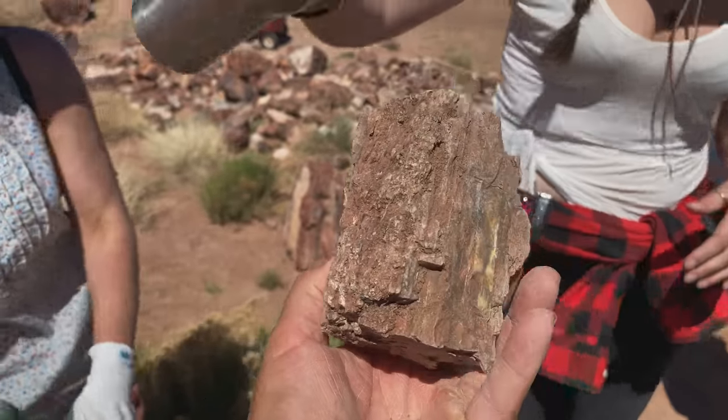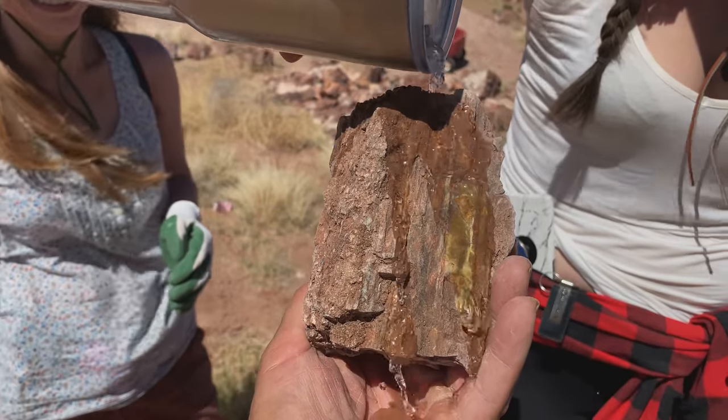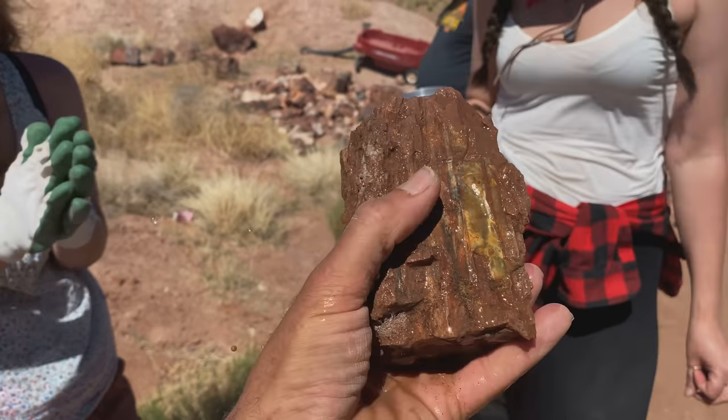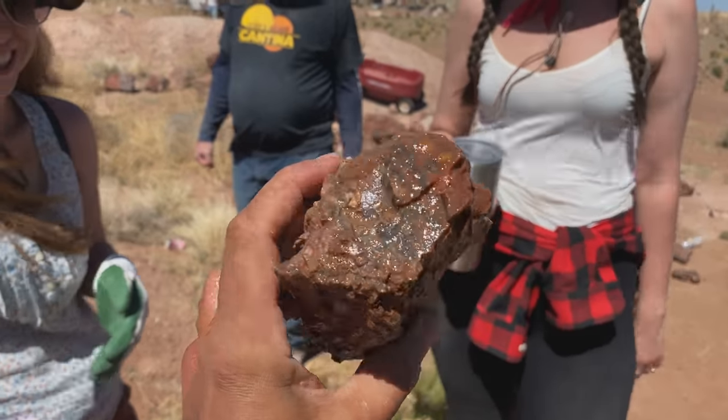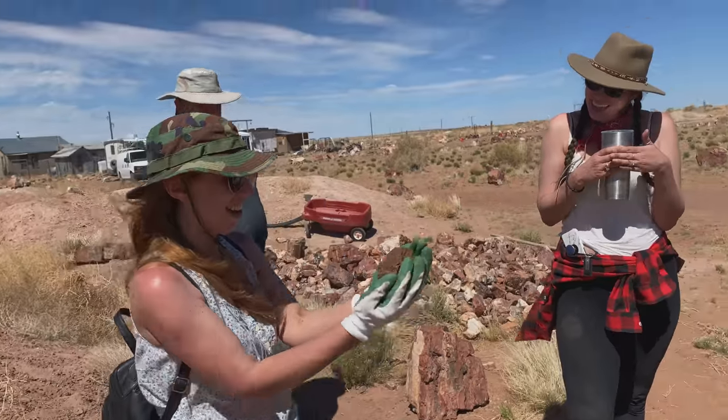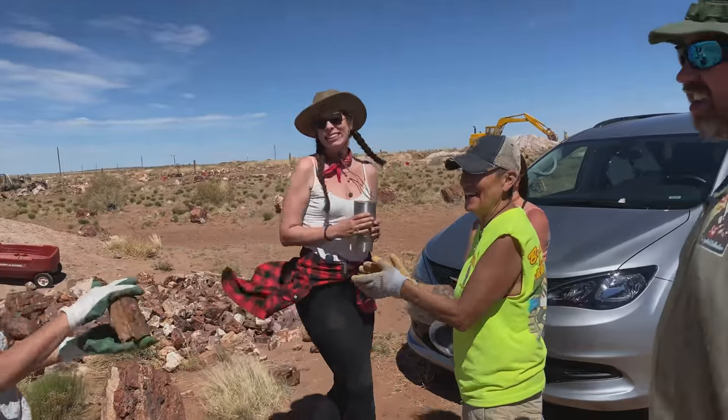Can I run? Yeah, oh, here we go. Thank you. My favorite. It's got the bark all around it. Great. And beautiful colors. Oh, look at those colors. Nice. Thank you. That is awesome. What?